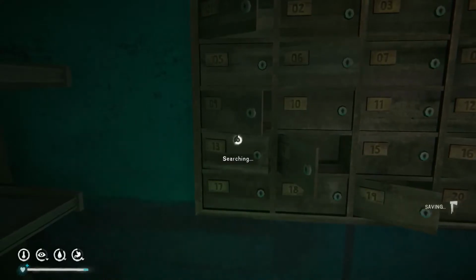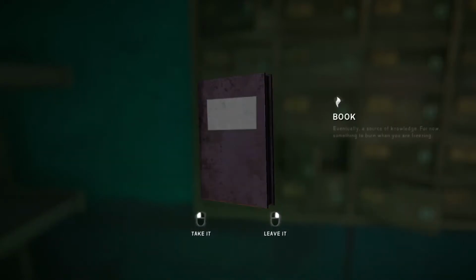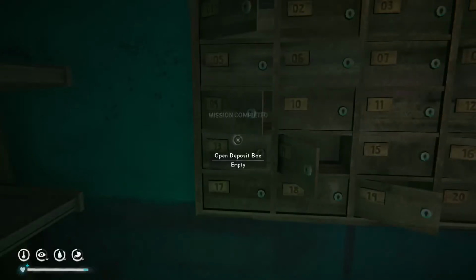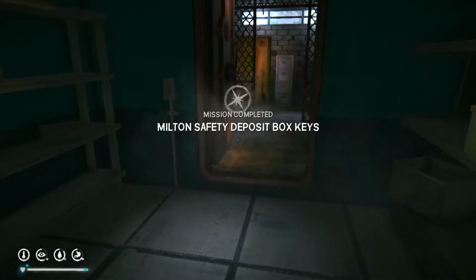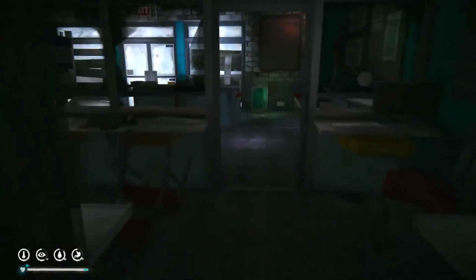This stuff will come in handy. A balaclava. Ooh, ski gloves. I'll bet those are toasty warm. Oh, hey, look at that. Mission completed. Milton safety deposit box skis. I will take it.